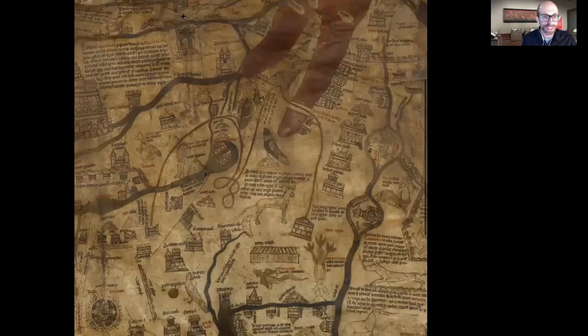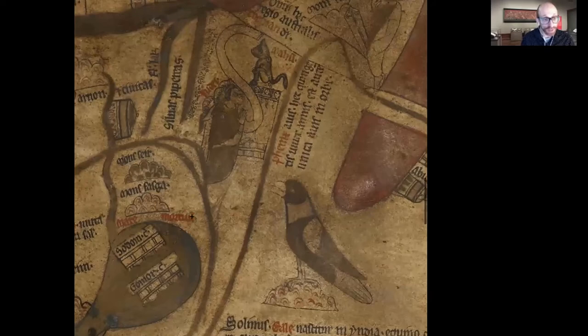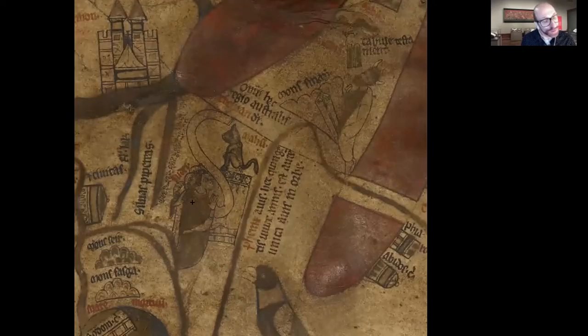And if we zoom in and in, there we go. So you see a group of figures labeled Judei kneeling in front of an altar, which has a cloth on it, on which is a sort of calf, but labeled Mahu, M-A-H-U with a suspension mark over the U. So perhaps Mahun, although perhaps also Muhammad. But in either case, the reference is the same. Mahun is an imagined, but purported idol worshipped by Muslims.